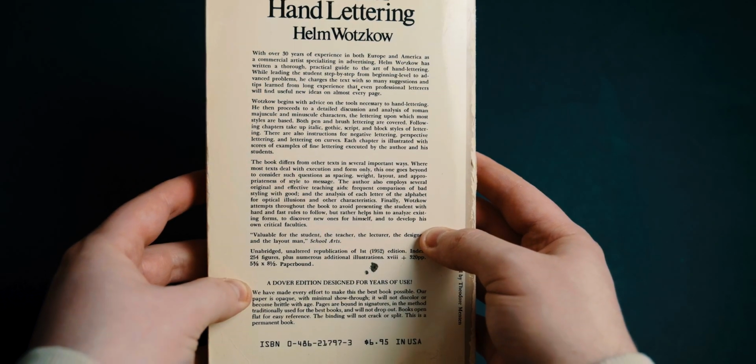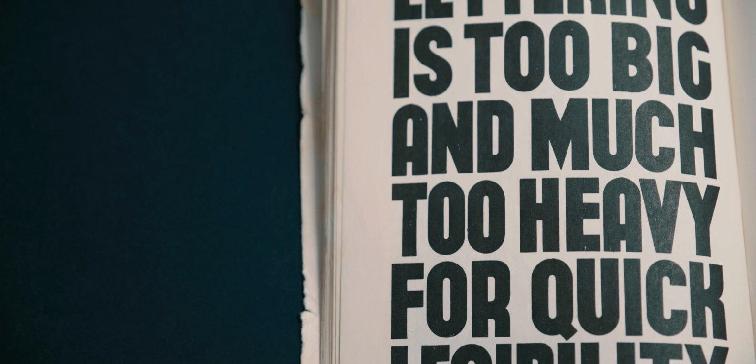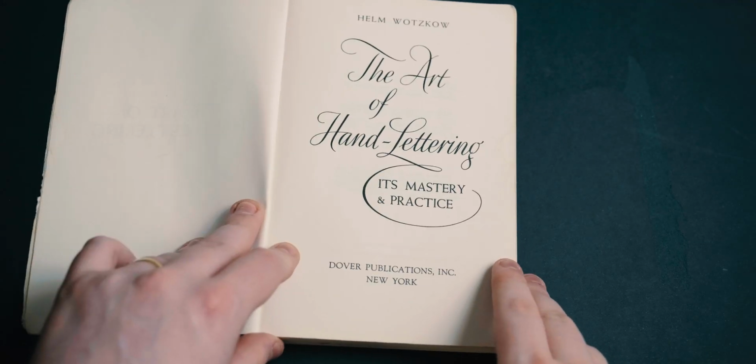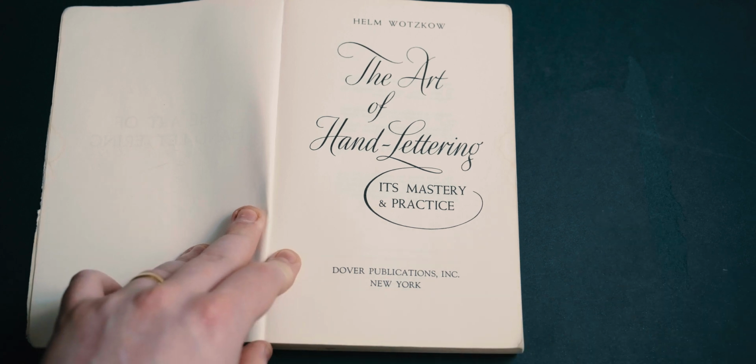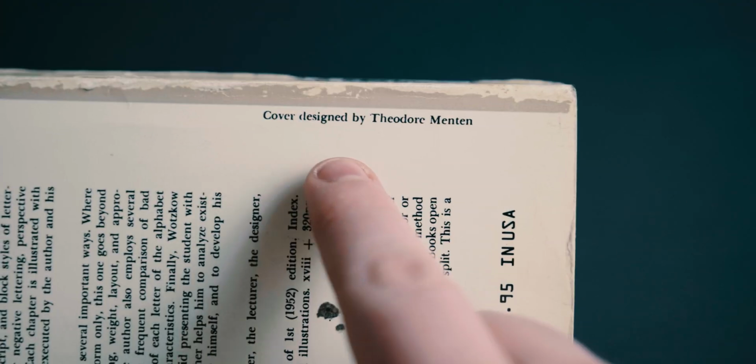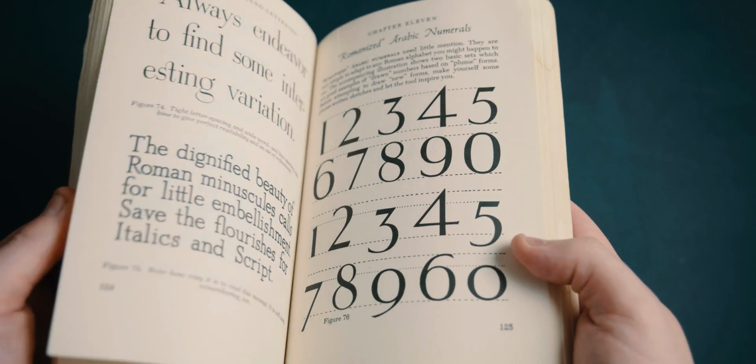Back in the day when there was no iPads, and back in the day where if you're doing hand lettering, it was for sign painting. If you're someone who wants to learn about typography and how to craft letter forms that work, that look professional, this book is for you. It's quite thick and it's filled with images, lettering, and basically a huge tutorial on how to do hand lettering.